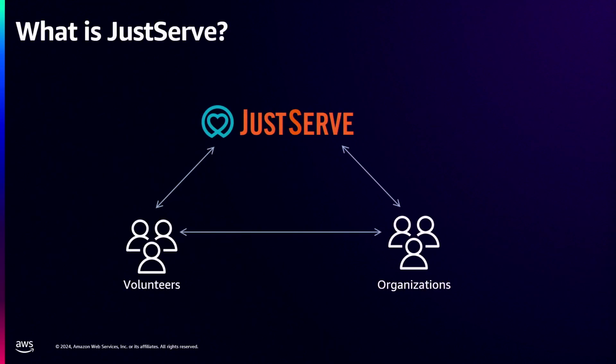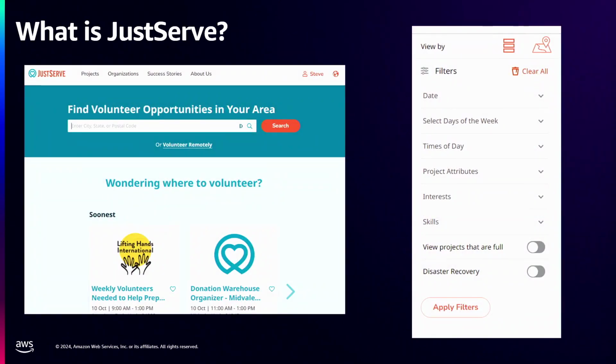JustServe launched in 2012 in Silicon Valley, California as a free platform to connect volunteers and organizations and provide opportunities for people of all walks of life to provide service to their fellow man. Organizations will register and list projects from large-scale efforts down to small projects for just a handful of people. Volunteers can then register, search for projects in their area, and sign up to help.